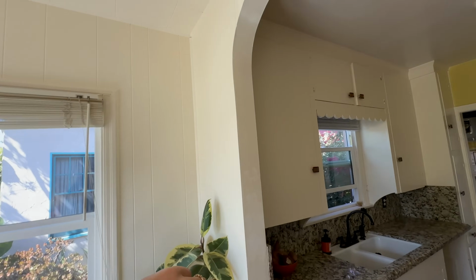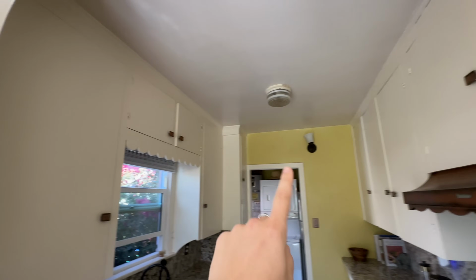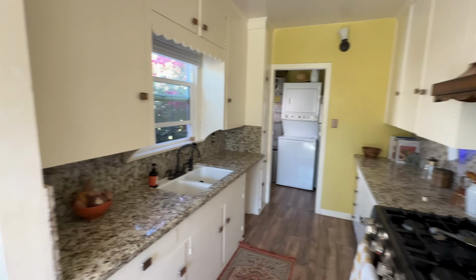And then I think it would also be really cool if I could find a color that I like to paint the inside of the archway. I think that would be fun, and maybe end up painting the trim in the kitchen. So these are just some ideas that I want to play with for a little bit.